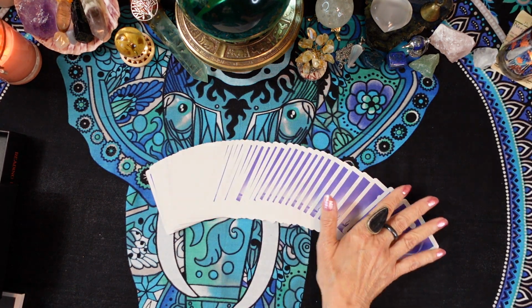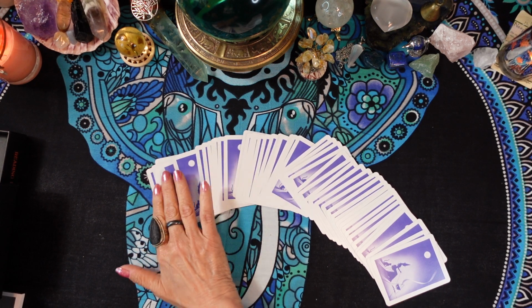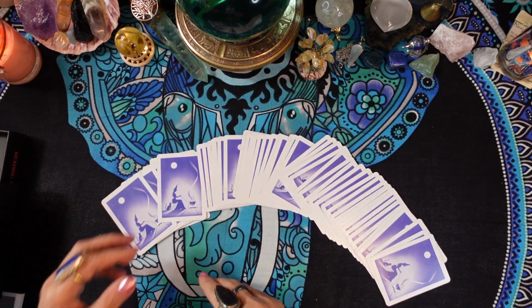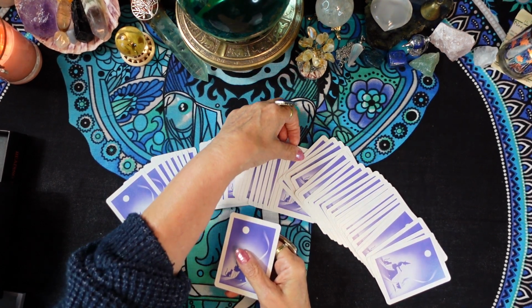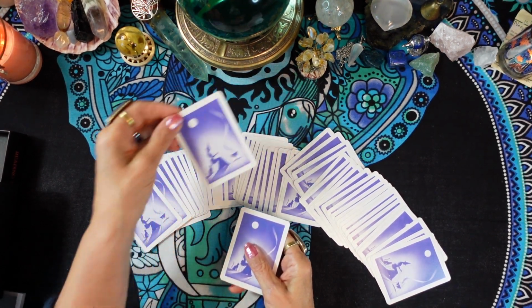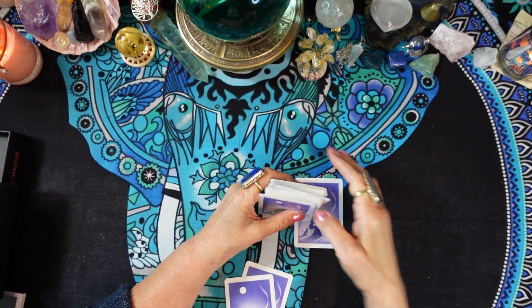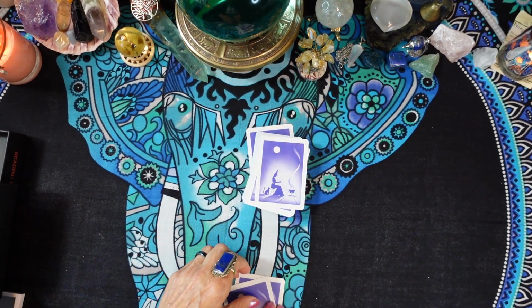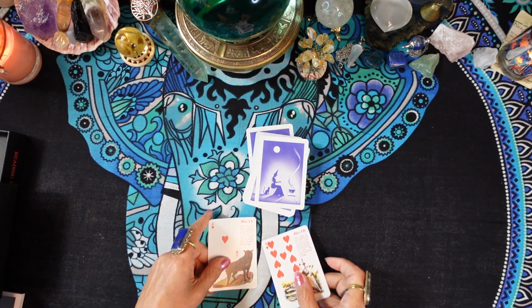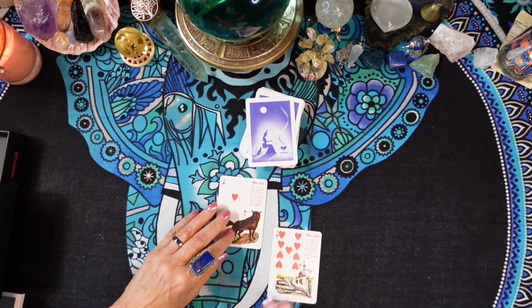So fan them out, and then you will have your person that you're reading for choose 2. So choose however many they need to choose. So I'm going to choose this one and this one. And you'll want to take your person card, which is either going to be the lady or the gentleman, out first, so that you can put them into the place in the spread where they need to be.